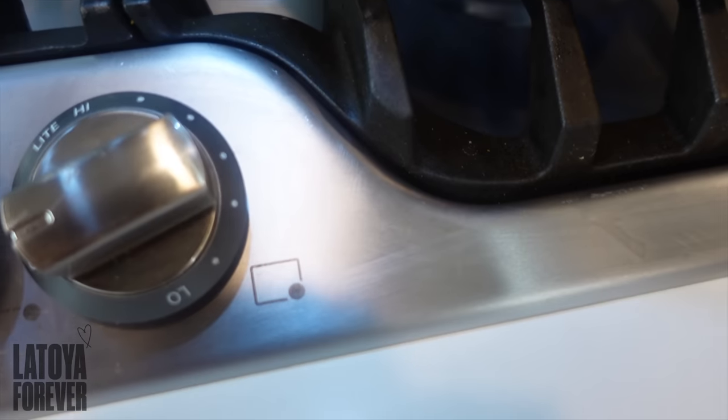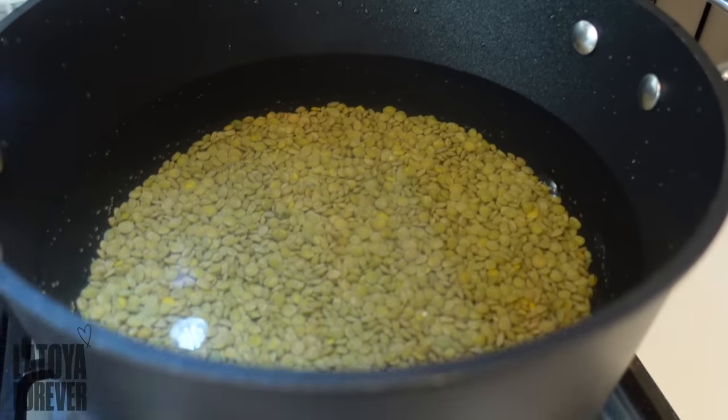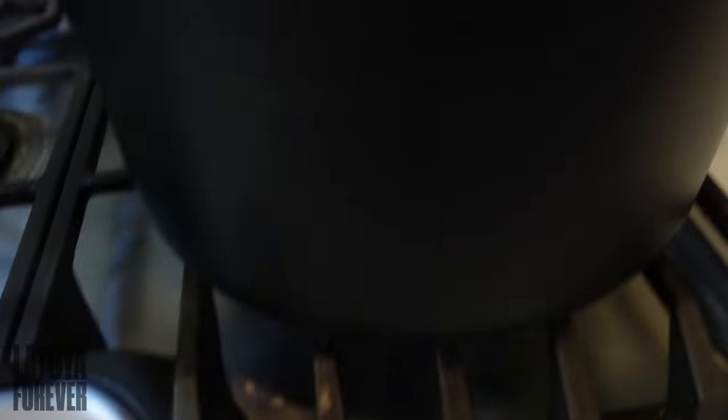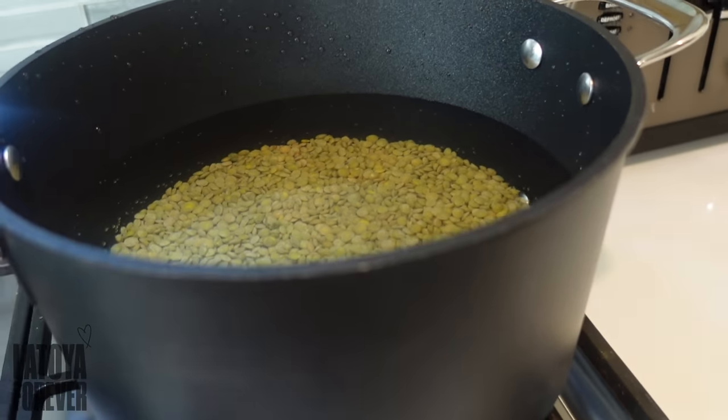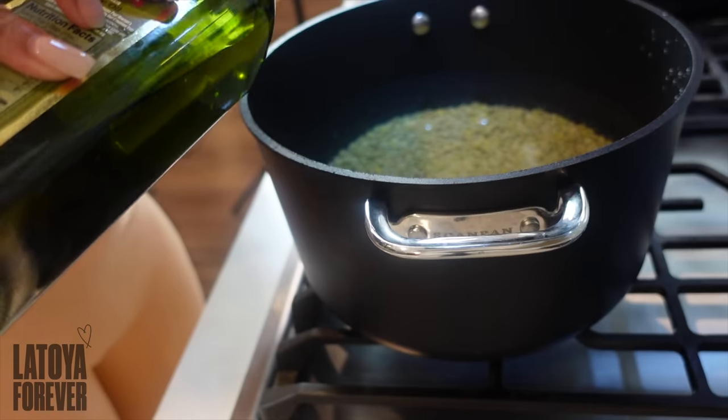Okay, you guys, so this dish takes about 30 minutes to make. It's so fast, it's so easy. A lot of people have trouble making lentils and I don't know why, but I mastered it for you guys so you guys don't have those issues, okay? So my pot right now is on high. And then after it comes to a boil, I'm gonna turn it down on low. But the water still has to bubble when it's on low, so you know it's being cooked.